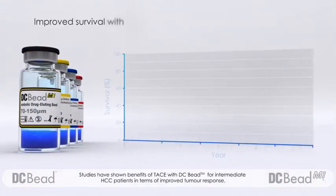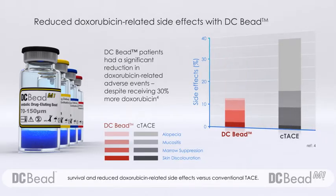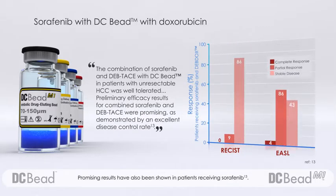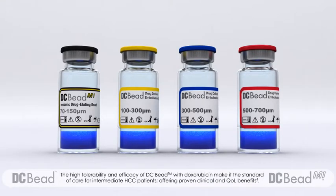Studies have shown benefits of TACE with DC Bead for intermediate HCC patients in terms of improved tumour response, survival, and reduced doxorubicin-related side effects versus conventional TACE. Promising results have also been shown in patients receiving sorafenib. The high tolerability and efficacy of DC Bead with doxorubicin make it the standard of care for intermediate HCC patients, offering proven clinical and QOL benefits.